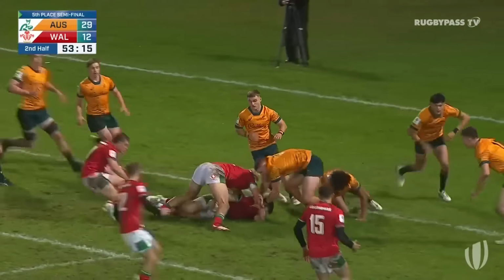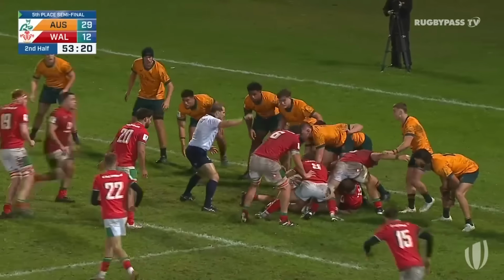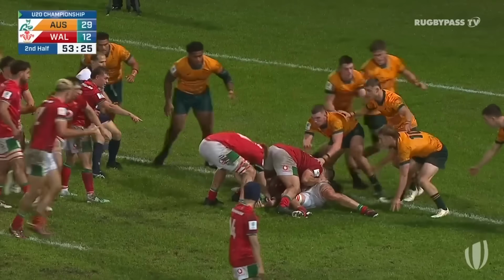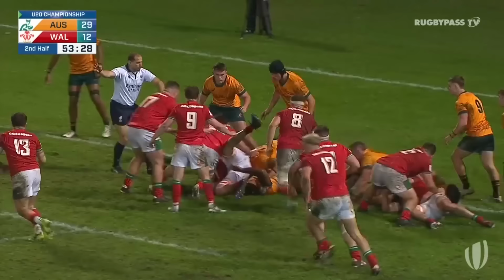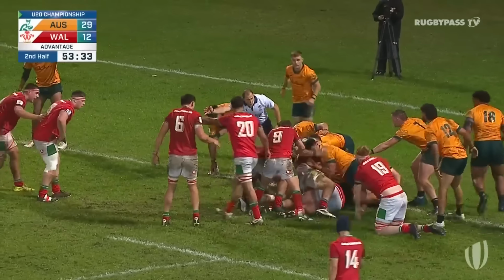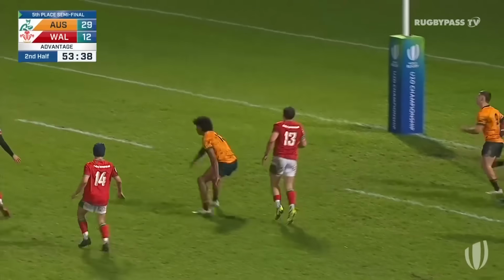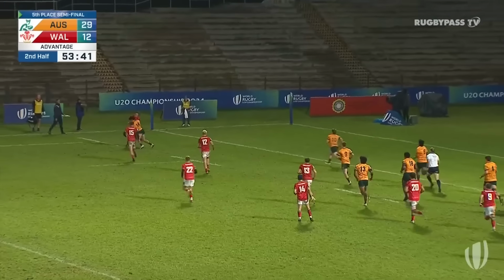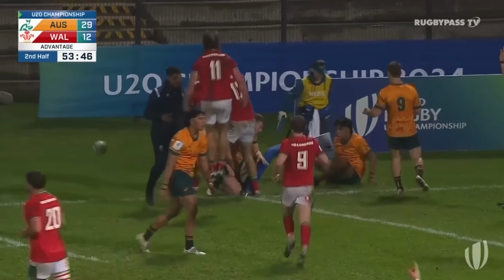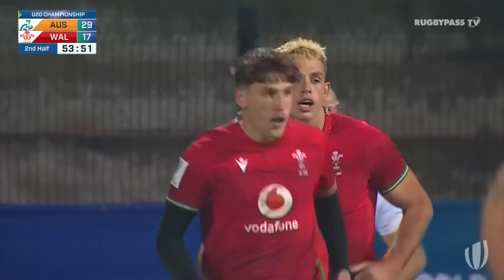Here's Max Page, brought down. Wallabies had to be very careful not to give away a penalty there. Just a half a metre short. That's a penalty advantage being played now, as Wales get very close to the line. Now they realise that there's a huge overlap. The kick pass is really well policed. It's taken by Aidan Bossoff. They're in the corner. The try is good.